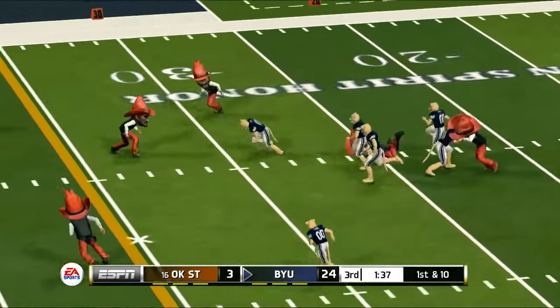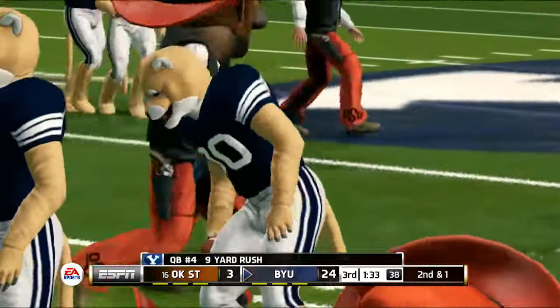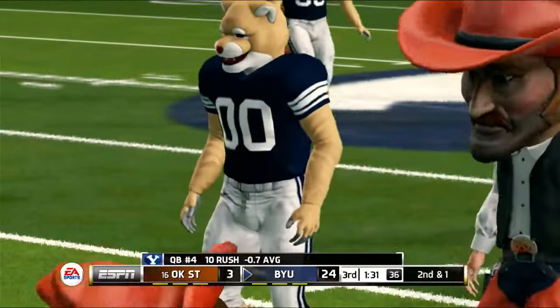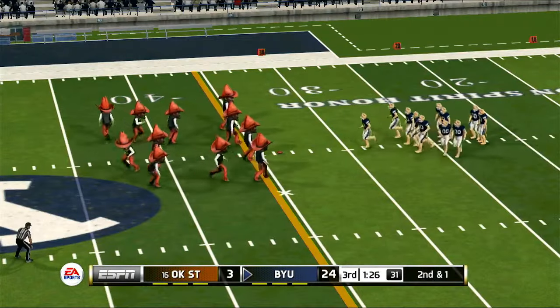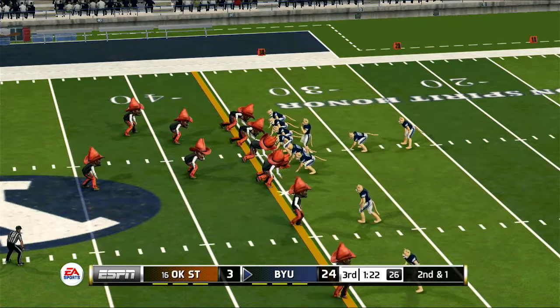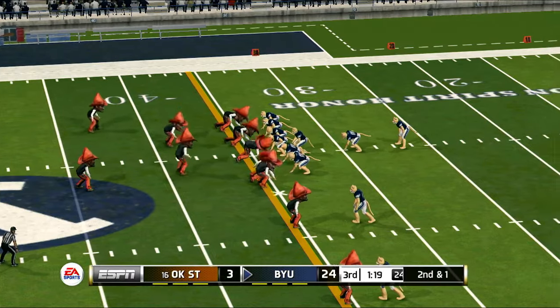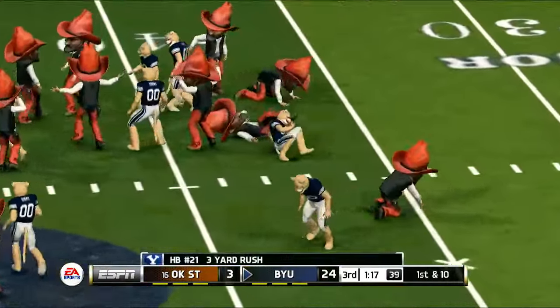He's on the run. Tackle at the 34-yard line. That brings up a second and short yardage situation here. It's second down and one. And they make the stop, the 37-yard line.